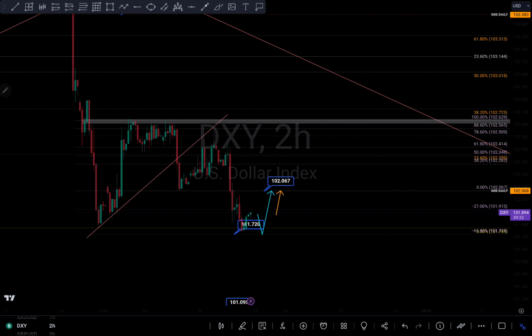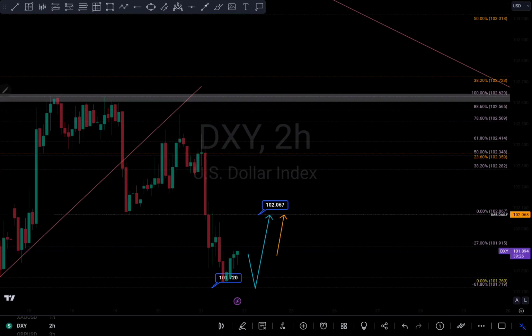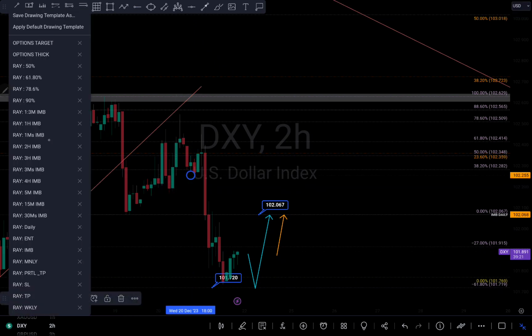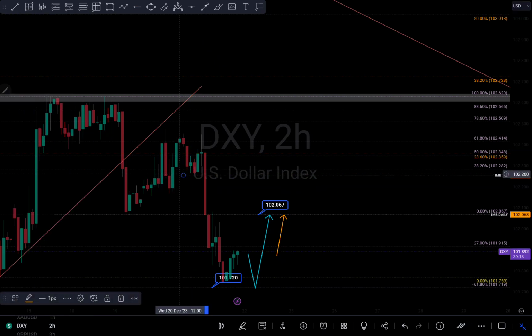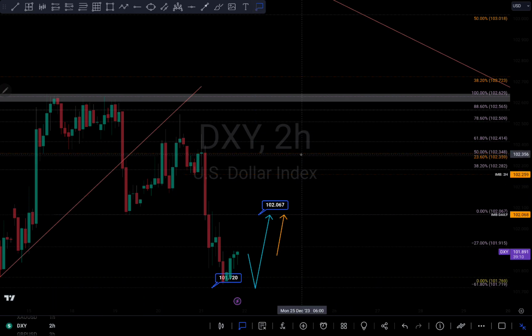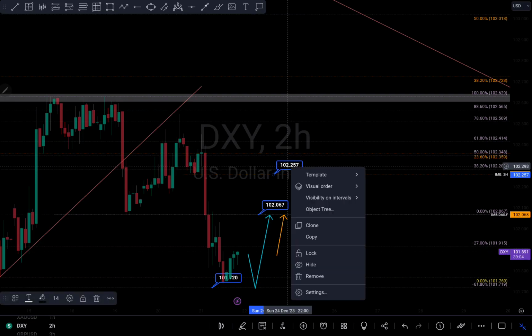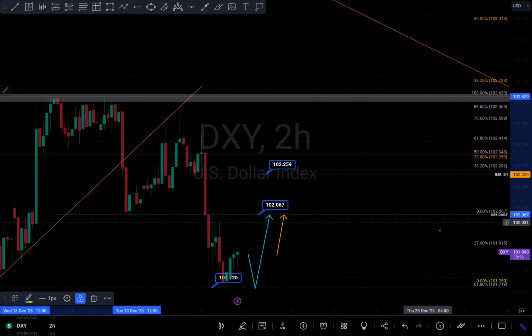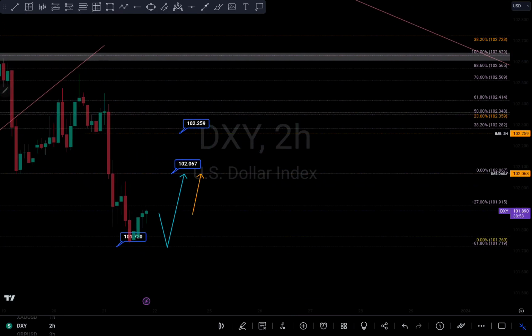I want it to at least come around this area right here. There is still room for us to push to the upside, just because there is this imbalance here as well, which is a 2-hour imbalance. So there is room for us to even go higher based on what we are seeing right now, guys. We can see there's room for higher, which is around here, so this would be a possible target. Yeah, that would be a possible target, guys. That's if we continue to push to the upside.